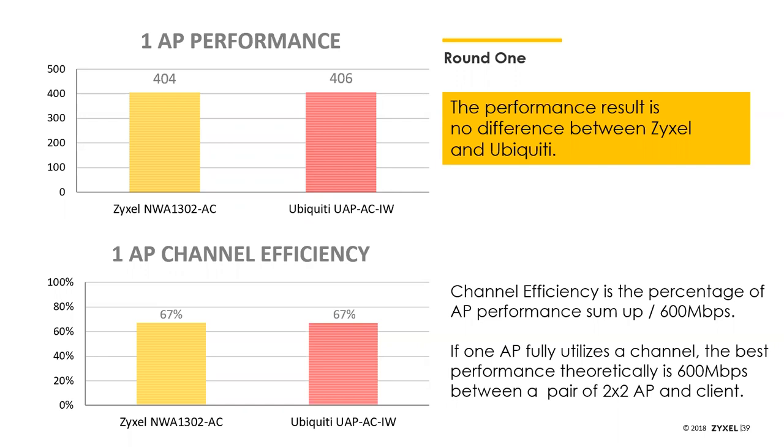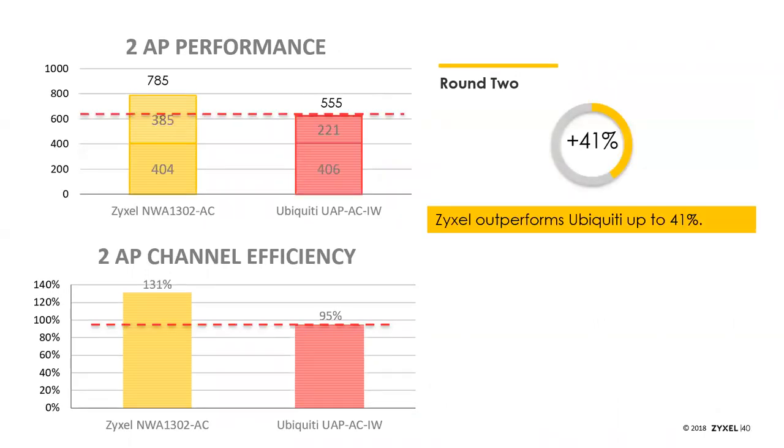So now what happens when we turn on a second access point? Now things start to get a little bit different. Again, the only real difference between our product and the Ubiquiti product is the smart antenna. Look now at the aggregated throughput between the two APs. We're now up at 785 aggregated megabits per second. Ubiquiti is down here at 555. Also notice that with Ubiquiti, 1 AP is hogging most of that, where if you look at us, the throughput is pretty equivalent between the two.